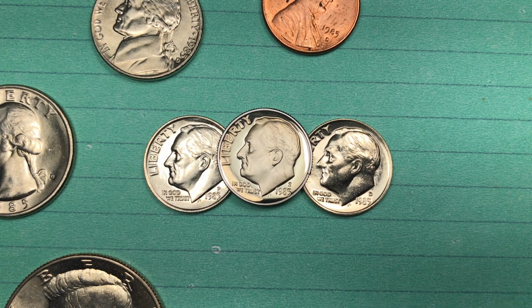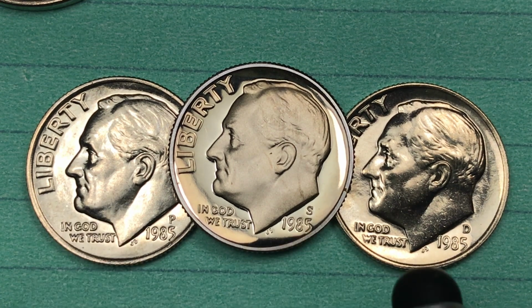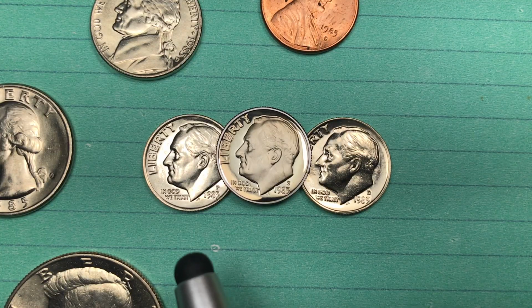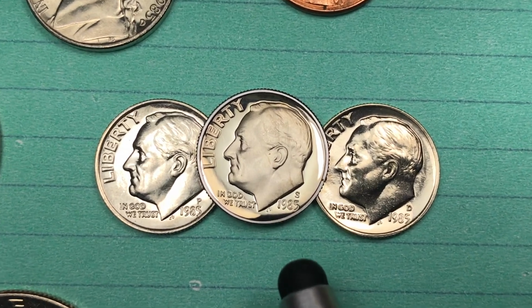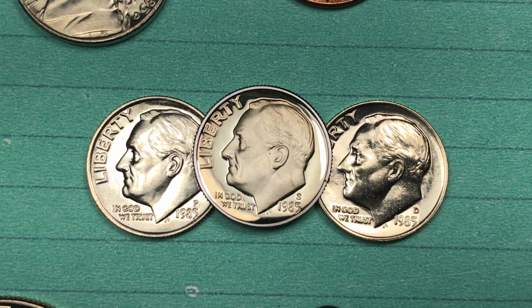Today we're going to take a look at the 1985 United States dimes, the Franklin Delano Roosevelt dime. These dimes first came out in 1946, so 1985 is the 40th year since they first came out. PCGS has never rated a 1985 dime at MS 69 or 70. They rated a couple at MS 68, and that's pretty much it.